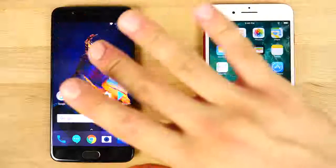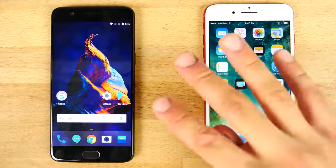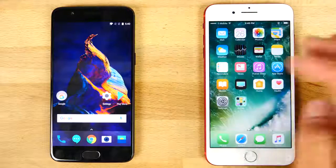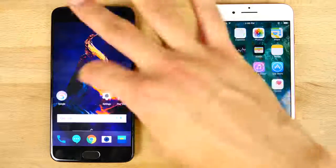The price point is just getting more expensive. It's still a couple $100 behind the iPhone 7 Plus, but I would say a fantastic bargain. It keeps up to the iPhone 7 Plus, even surpasses it in some tests. It can do almost everything that it can do, and even more now with the dual lens camera and portrait mode and everything like that.